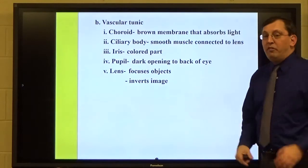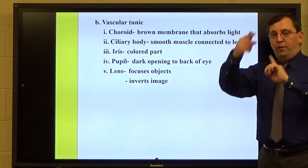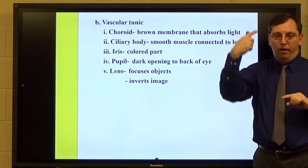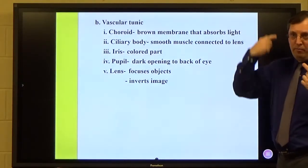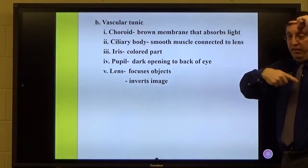So its job, just like any lens, is to invert the image. The image comes in, and it's going to flip it upside down and backwards as it goes in the back, and your brain's going to flip it back the right way. Cameras do this by having multiple lenses. Our brain does it by being able to figure out that the image that looks like this should actually be like this.